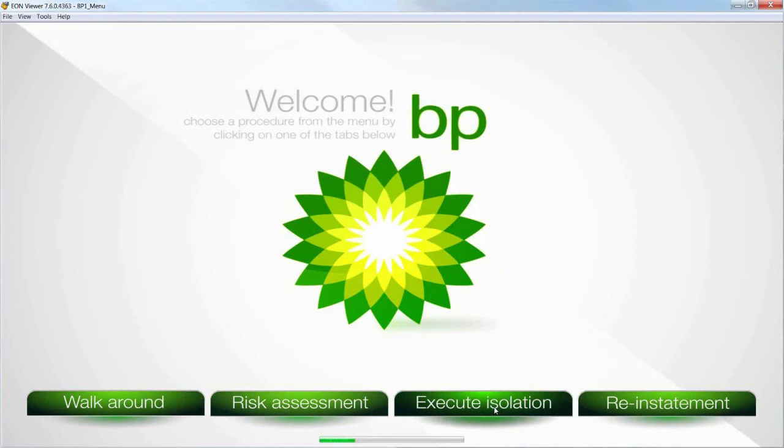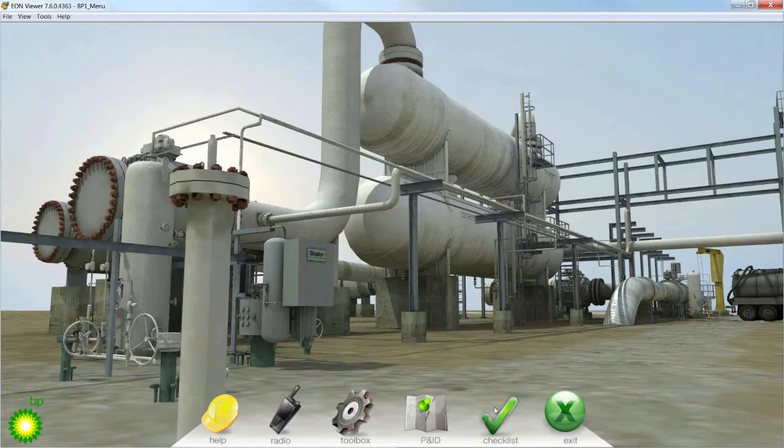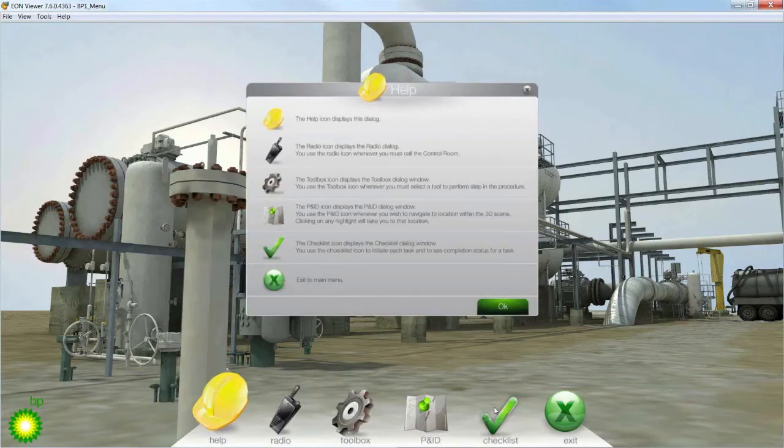Let's do a few steps of the procedure, which is an isolation procedure, sometimes also called lockout tagout procedure. And this trainer was developed to be deployed on a very low-end VR platform to about 5,000 trainees per year. And it's a standalone trainer, so it's not a team trainer. Again, we can do this multi-user, but this is a standalone trainer. So we'll simulate using a radio, talking to the control room and so forth.